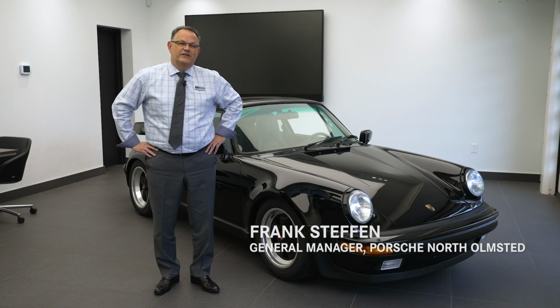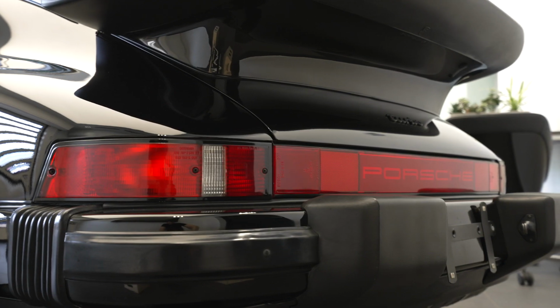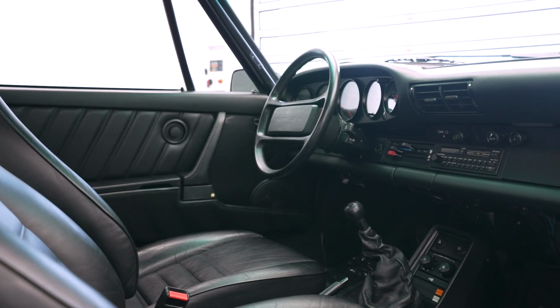It's a great team event because with sales and service working together, obviously us acquiring the car, and then the guys in the back do the best job that they can do to get it ready. It is really a beautiful car. It is a classic in many ways.